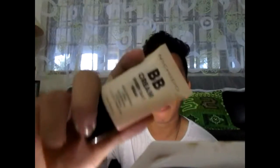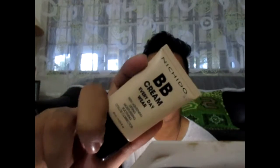Okay, so after putting on your sun protection cream or any other cream that you have, we can start applying our makeup. First of all, I apply my BB cream from Nishido. I don't know if you can see this. Nishido BB cream everyday wear.